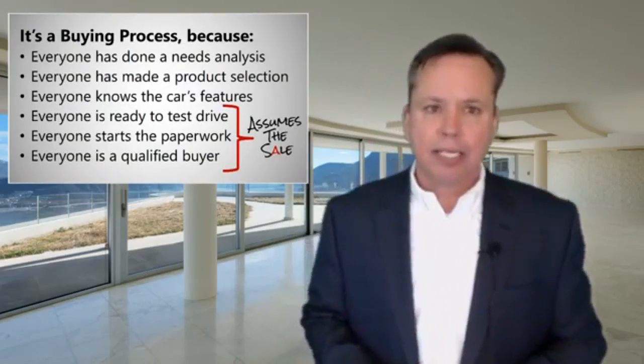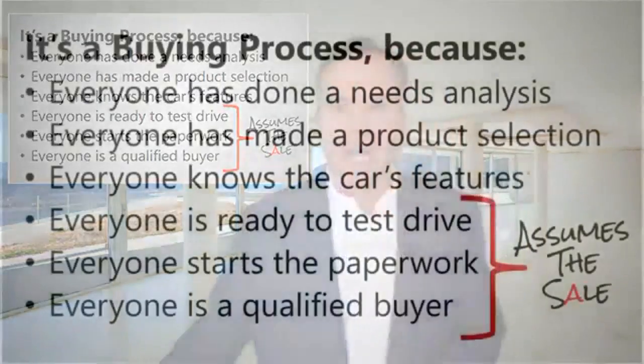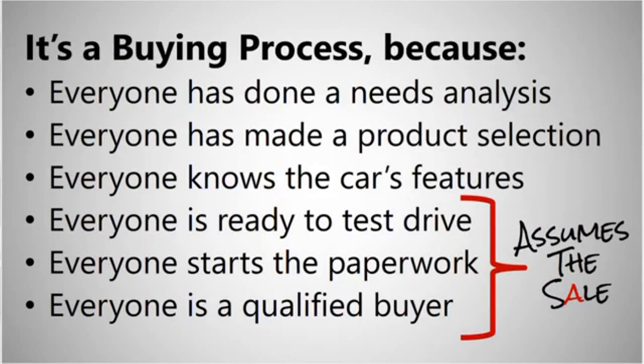Now, why a buying process? Listen, they hate your current process, all right? They've already completed all of these things on the side. They've already done their needs analysis. They made product selection. They know the car's features.